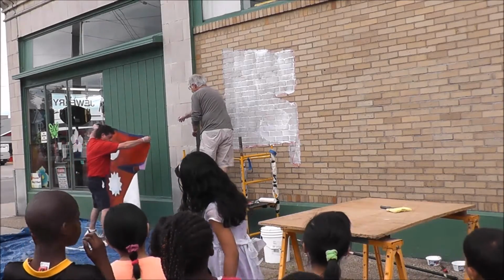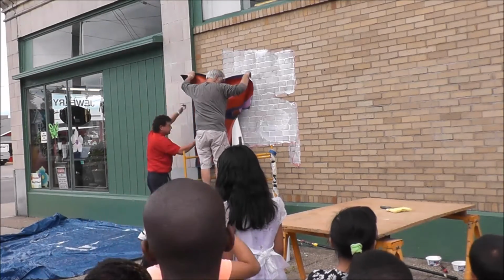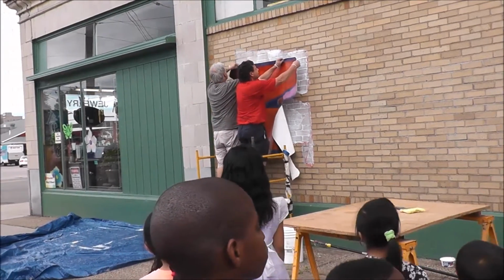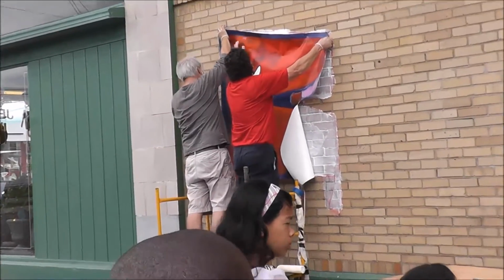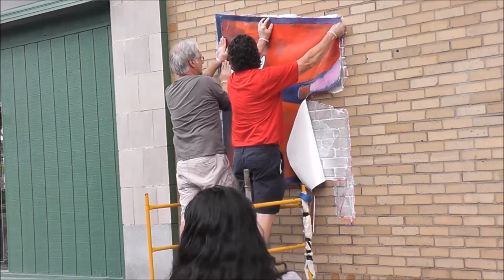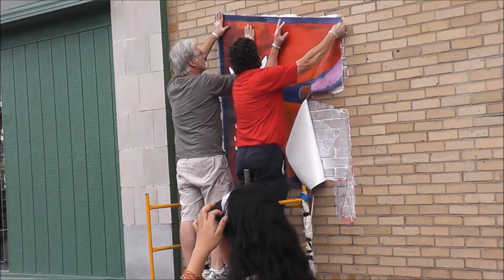And Blessing actually made this flag in class. Oh, did you? This young man here. Good job. So you know what the flag is. Now you're gonna watch him put the picture up. This is cool. And look, so guys, guess what?